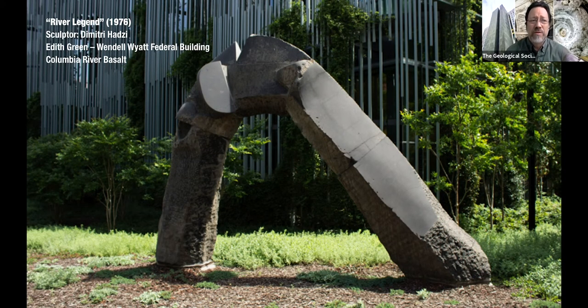And here, this is in front of the federal building. You can see those columns have been quarried out, and they're being used in a decorative fashion, which tends to be how basalt shows up in people's yards and gardens these days.